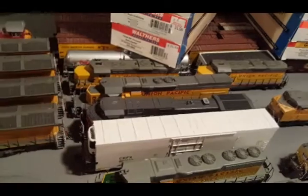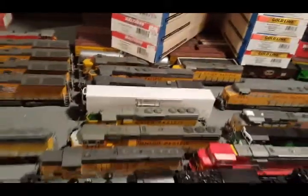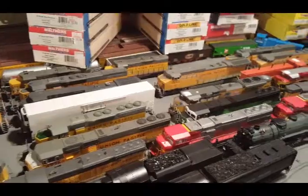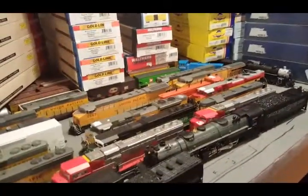Oh yeah, the other one that needs a decoder is my SP-9. It does already have DCC thanks to Daniel Coombs, but it's going to be getting LokSound in it because LokSound is just so much better than anything else. Sorry, Soundtraxx, I'm not a fan. I like Soundtraxx, I really do, but I just prefer LokSound, and everything I have is going to get LokSound.